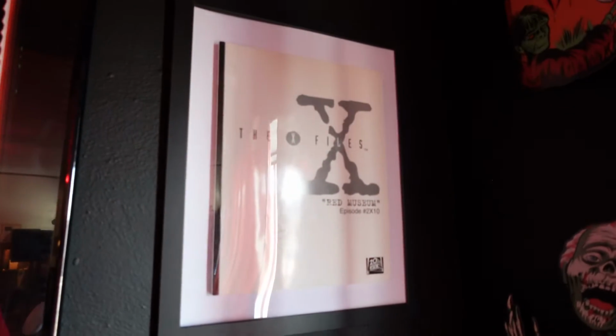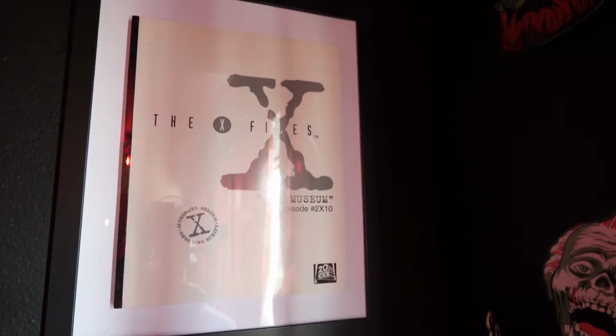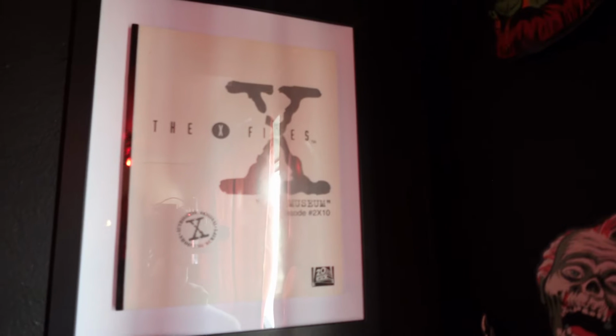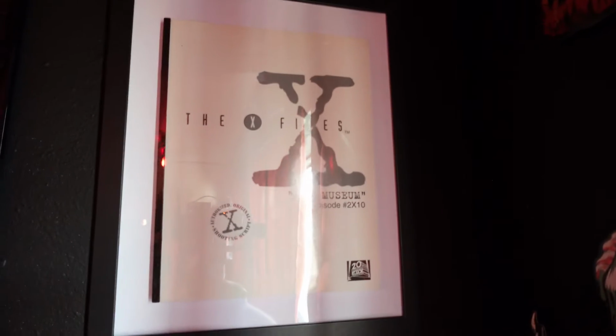So I kind of walked right past this earlier. Right here next to the X-Files poster, there is an actual script from one of the episodes. Looks like season 2, episode 10. I'm not sure which one that is. It says Red Museum. I don't recall it.